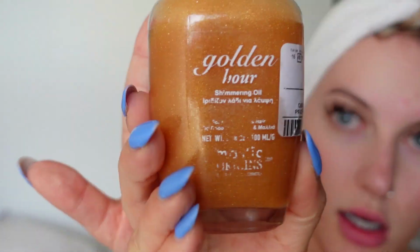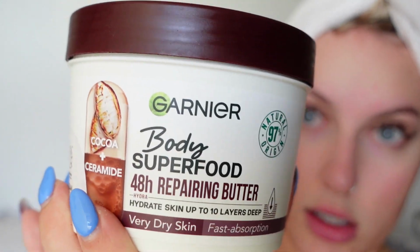So sometimes, if the situation calls for it, I'll use this Golden Hour, I believe it's from Origins originally, I got it from TK Maxx, like shimmering oil. If I'm going out, or I cut my leg when I'm shaving, it really hurts. This is really nice and it's just a nice body oil, and I'll put that underneath my moisturiser. But on a normal day, I'm just going to be doing my Garnier Superfood.